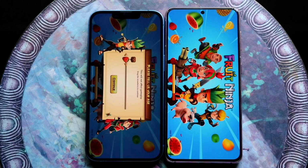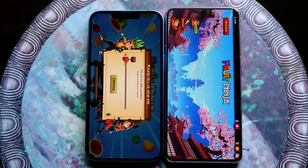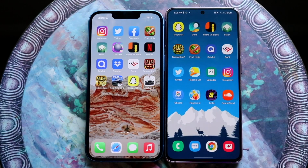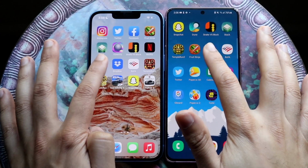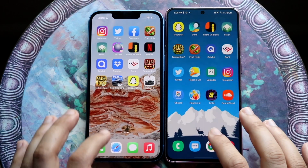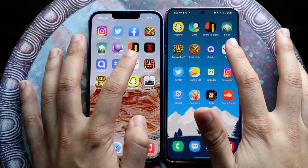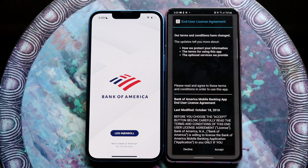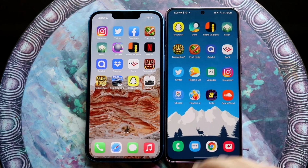And I think the iPhone 13 definitely was far faster there, at least to get into that panel. Hopping out of this one, let's get into Quizlet, 3, 2, 1. And actually, maybe the 13 was a little bit faster there. Let's get into Bofa, 3, 2, 1. And there we go. I think you guys can see which one was the faster one there.